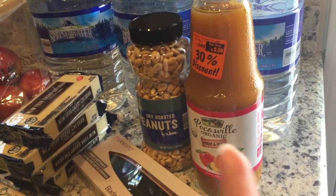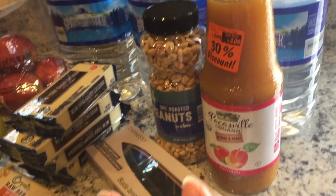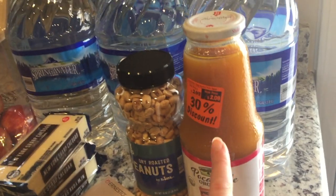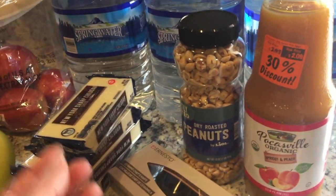I usually have to water down my juice because it's way too sweet for me. Anyways, that's why I buy juice, in case you were wondering. You probably weren't, but I picked that up to give that one a try, just to switch things up.